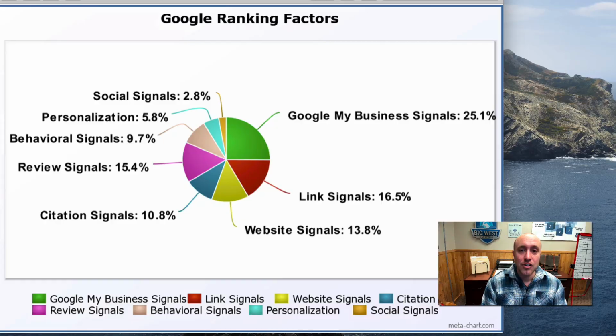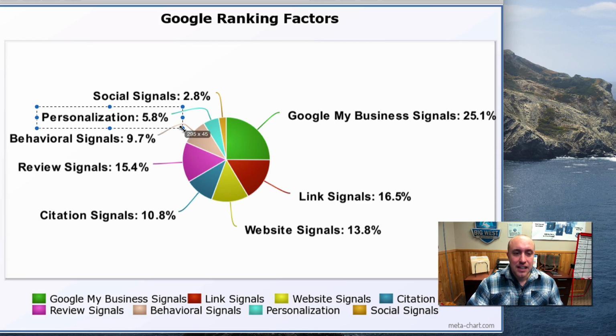Now, let's talk about personalization. Why put a picture on your website to begin with? Why is that so powerful? Well, let's look at the Google ranking factors. I've used this little graphic for several different videos to show what Google actually wants. We got this from the last SEO conference we went to in Denver, the Local U conference it's called. And you can see that personalization right here is about 6% of a ranking factor.